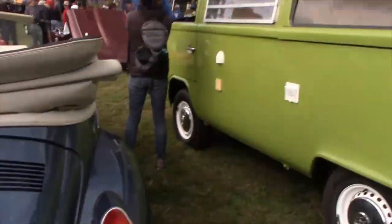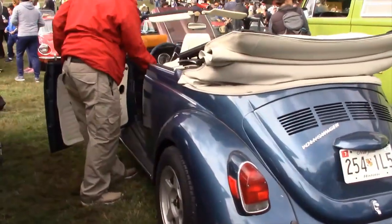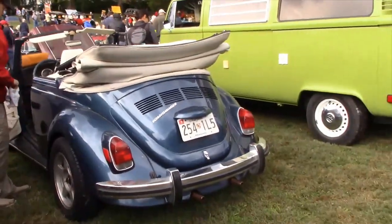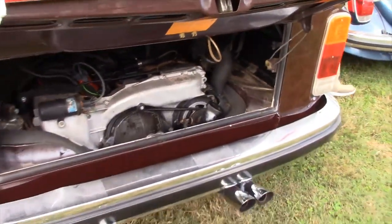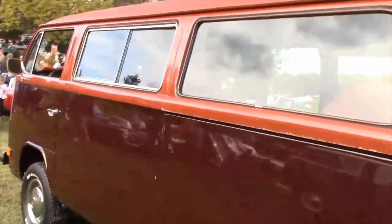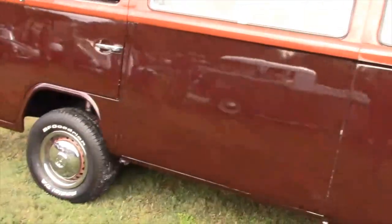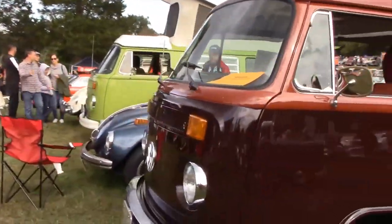Yep, camper van and a... It's a Super Beetle. Might be a Super Beetle, actually. Beetle convertible, very cool. And nice shot of the engine here in this great looking Volkswagen. This is not really a camper. This is kind of just a bus, I would say. But cool. Don't worry, we'll get to the Jags. Don't worry. Of course we will.